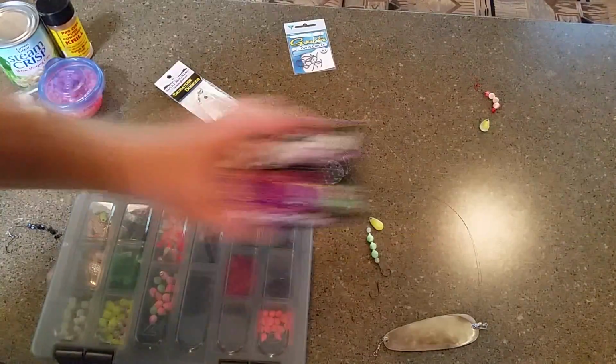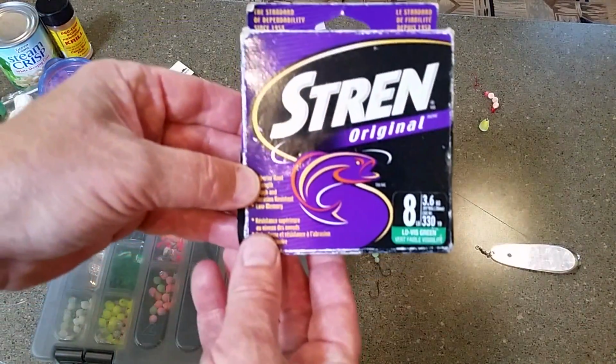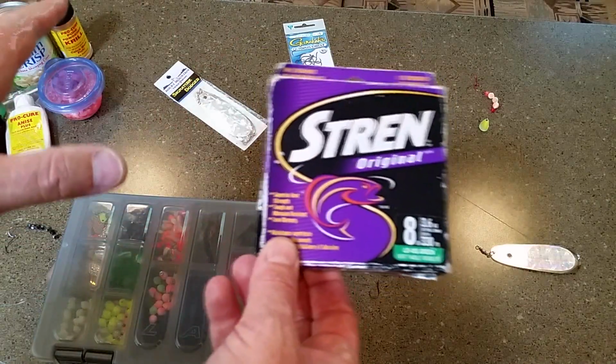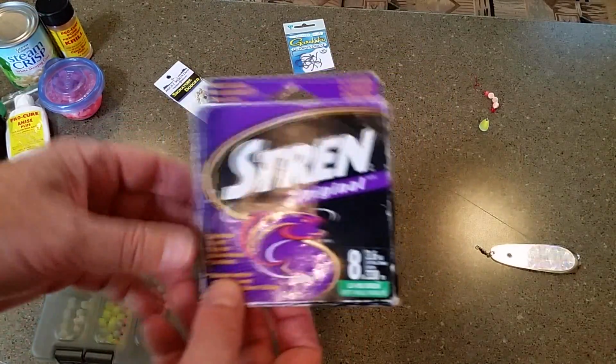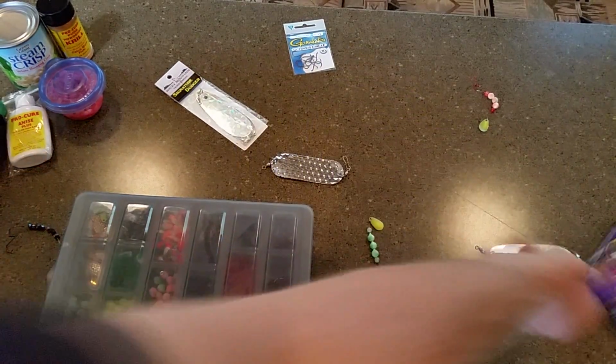Okay guys, I'll go through this real quick, just show you what I'm using. I'm using Stren 8-pound low vis. I use this on the rigs and I use this on the reels. Everything. I like this a lot. This works good and it's worked for me for a long time.